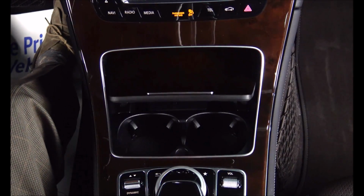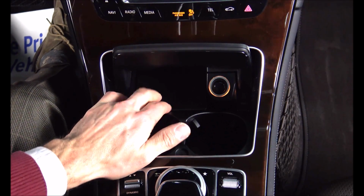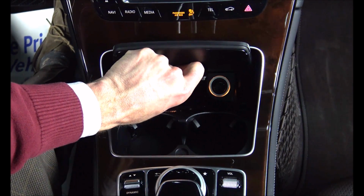You have a great big old place for cup holders and a little area here for miscellaneous storage. And I can lift that up, and there is an ashtray. That's actually removable as well.